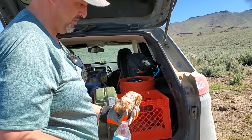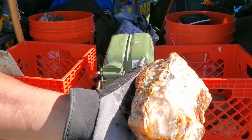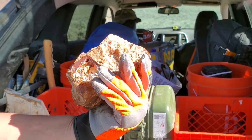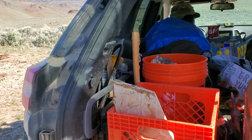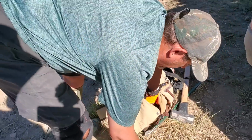You guys find any rocks? I found a rock or two. That's pretty. We'll see. See the crack? I don't see it in the bottom, but we'll give it a try. And then I got the other stuff, and then let's see what else did I grab today.